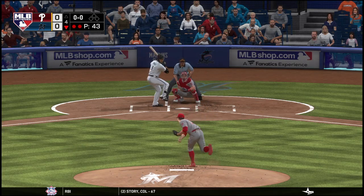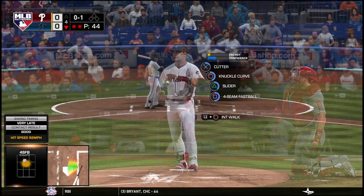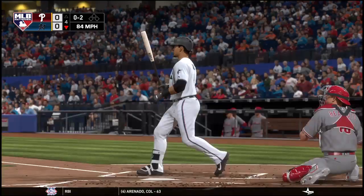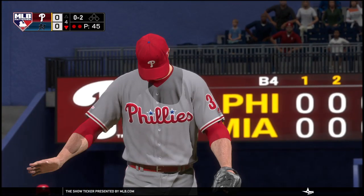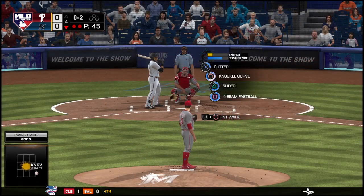Ready with the first pitch. Here it comes. Lifted the other way down the left field line, and this will wind up a foul ball. And here's a swing and a miss as he falls behind 0-2. You go down 0-2 to a guy with this type of arsenal, man, you got to step out of the box, clear your head, and just fight.